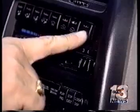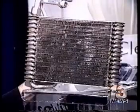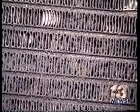Yet, recent reports in scientific journals have suggested the air in our cars isn't always so healthy. The problem? Dirt and grime trapped here, deep in the belly of the air conditioner evaporator core. This screen catches everything, dust particles, road grime. And according to scientists, mold and bacteria that can trigger respiratory infections.